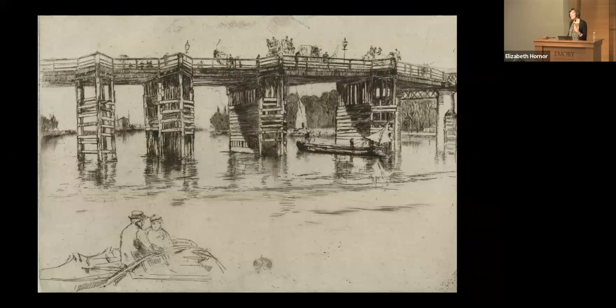So like Hiroshige, he is trying to lend monumentality to this bridge from the angle, from the perspective that he's drawing it from. And there's some irony there, since there was nothing monumental about this bridge. It was the most ramshackle, rickety bridge in London. And in fact, the Fine Arts Society in London had begun to buy Whistler's plates, but they wouldn't buy this one because they didn't like Old Putney Bridge. Later changed their mind.